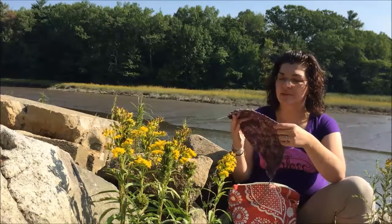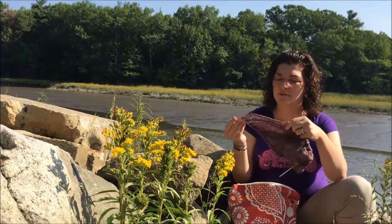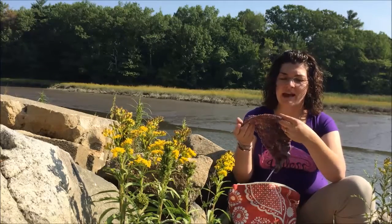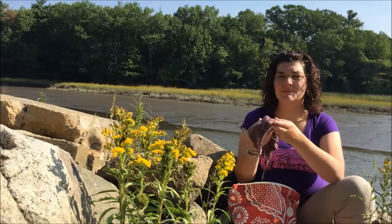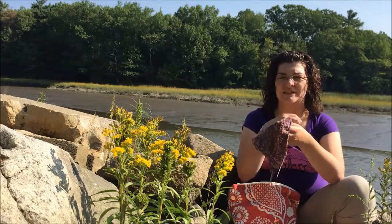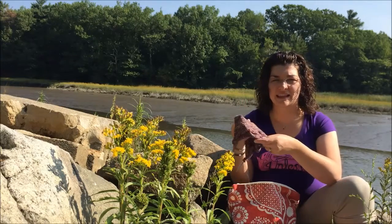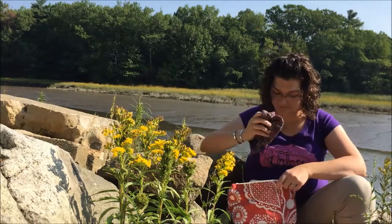I didn't work at it too much. I'm just about to join it in the round. That row or the next row is what I'm set to do. I'm contemplating changing this stitch pattern and maybe working in some sections of seed stitch or doing something other than the eyelets. I feel like that's maybe not exciting enough.